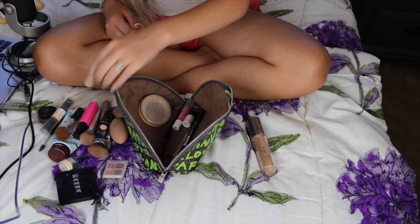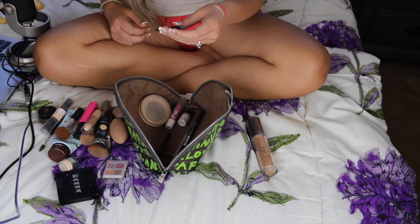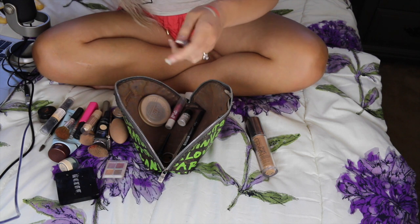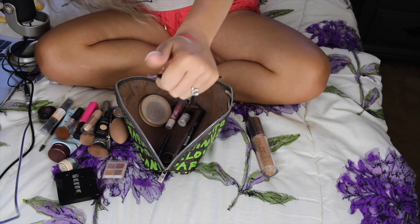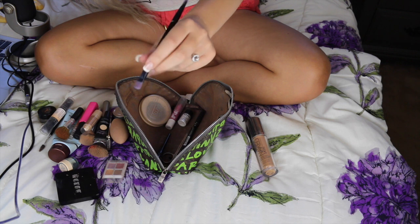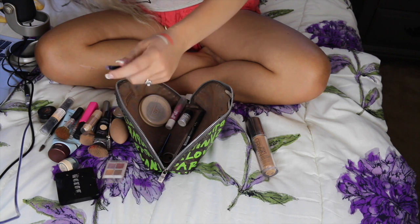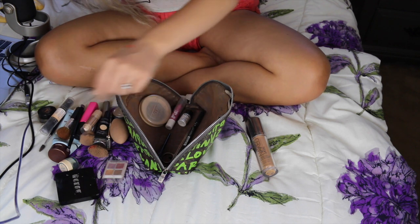Actually, I bought this 2 days ago as well. This is my Urban Decay. It's actually from the Electric palette. I just carry this around with me. I love this one. It's just like a little eyeshadow brush. And I usually use this for the corner of my eyes.